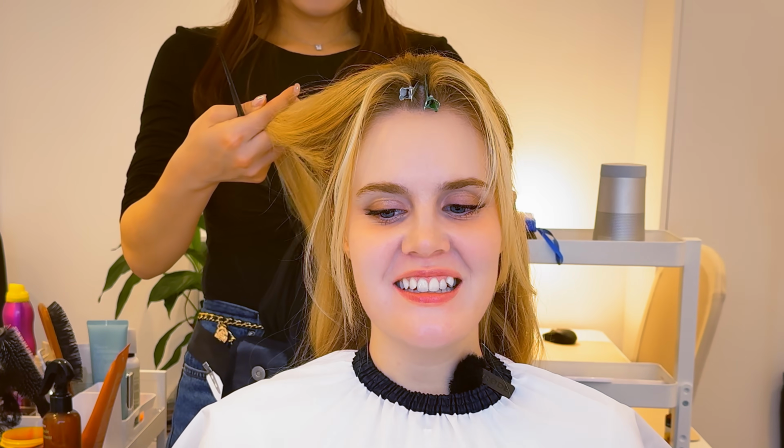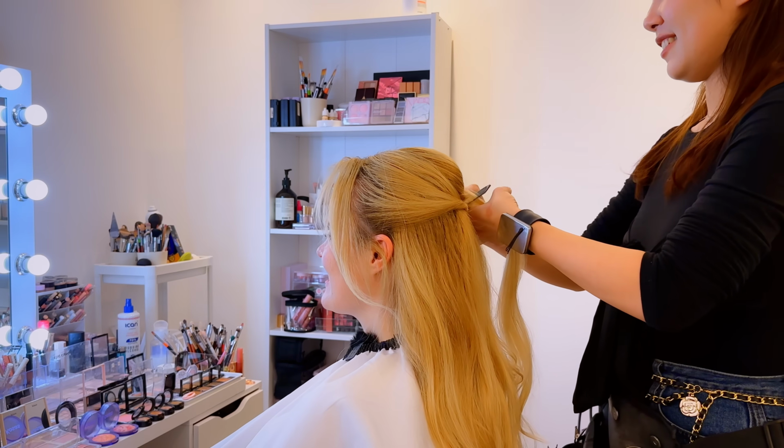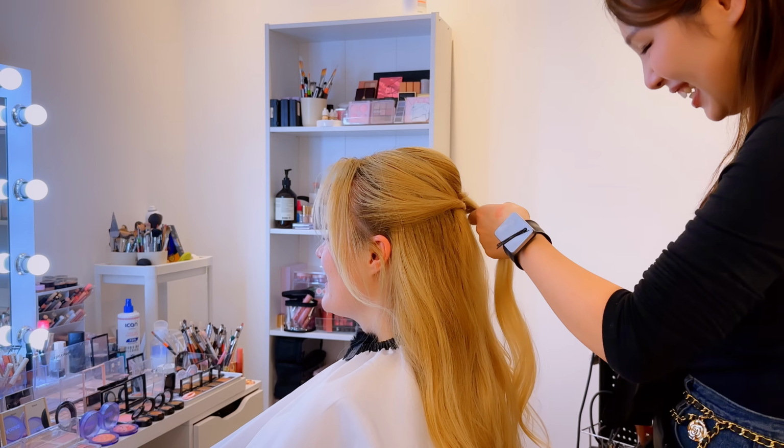Do you go to a hair salon to do that? No, I do it myself. I cut my hair myself as well. As long as you know what you're looking for and your style, I think that's perfectly fine, especially for female hair. Yeah, because I just have long hair and my style is just long hair. All I need to do is trim it a bit.